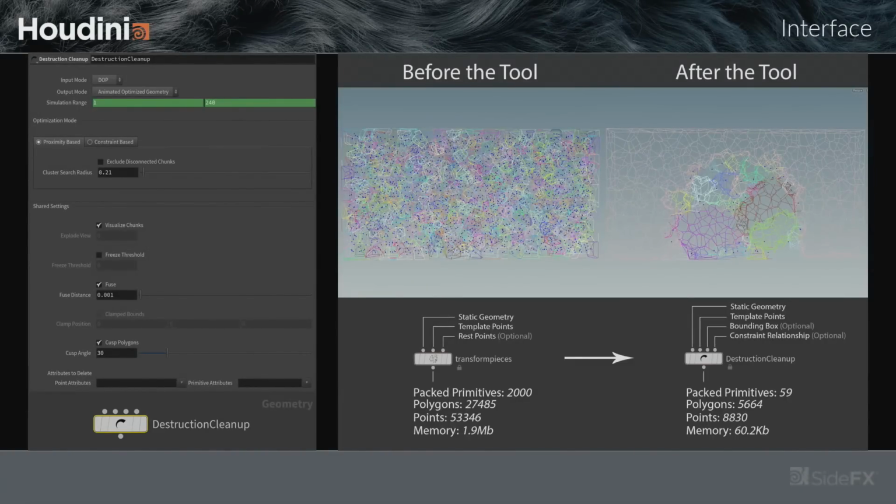in this case, we can see we have a wall on the right side, right? And this wall consists of many, many small pieces. But when we break this wall with a ball or something else, we can see that only a few pieces get broken loose, right? So if we were to import the left one, we would get over 2,000 bones, resulting in a memory consumption of 1.9 megabytes. While if we simply run it through this cleanup tool, we're going to have 59 pieces consuming only 60.2 kilobytes.